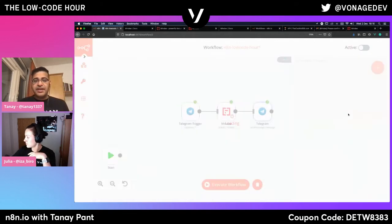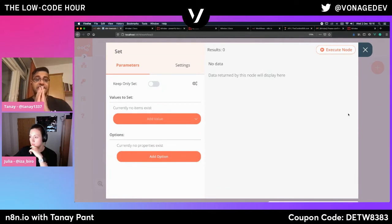Set node, as its name mentions, can set a value or change an already set value, and you can assign a key value pair. The beauty of this node is we can turn on the keep only set button at the top, and only the data that we set in this node will go forward. This is very useful if we are appending data to, let's say, Airtable, Google Sheets, or any database node, so that the data going through the workflow is clean. So we click on keep only set. The Telegram data that we got, like success, we don't need that data right now in the workflow, so we can get rid of it.